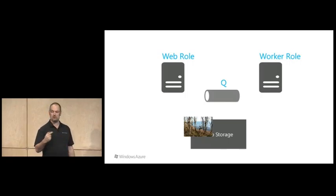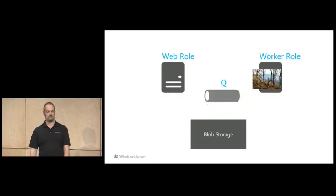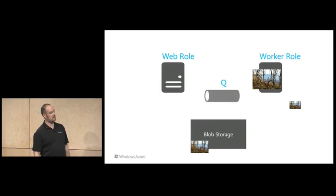But then instead of doing all the resize work, we want to return back to the user and say, thanks for your photo. We're going to stick a message in a queue. That's going to go across to the worker. The worker reads that message in, pulls the image in, does the resize, stores the images back down into blob storage, and we're all done.